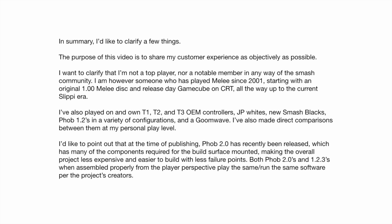I'd like to point out that at the time of publishing, Phob 2.0 has recently been released, which has many of the components required for the build surface mounted, making the overall project less expensive and easier to build with less failure points. Both Phob 2.0s and 1.2.3s, when assembled properly from the player perspective, play the same and run the same software per the project's creators.